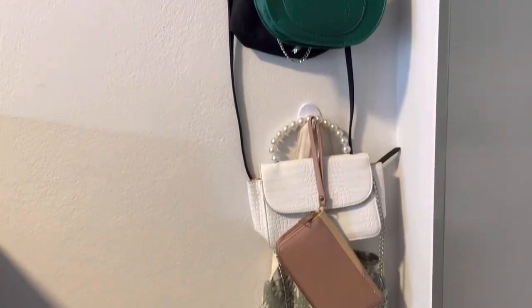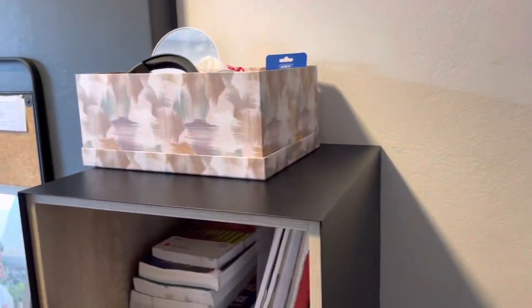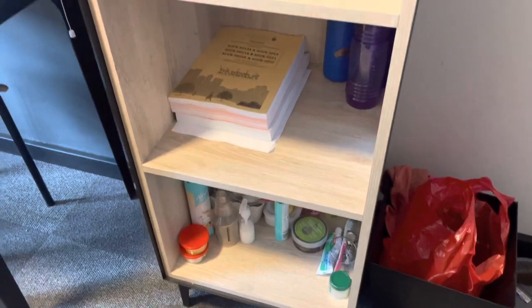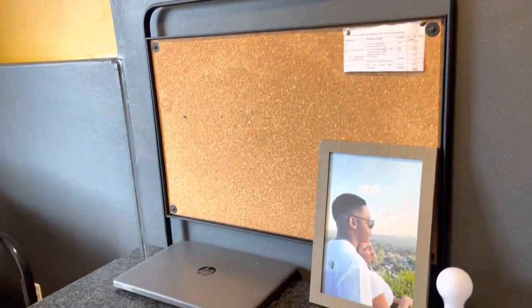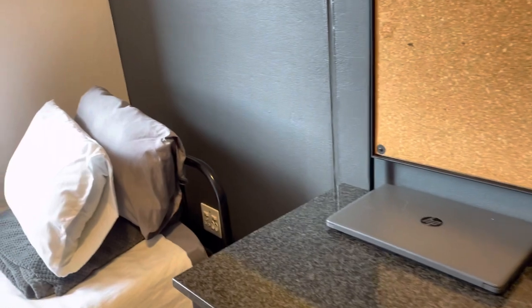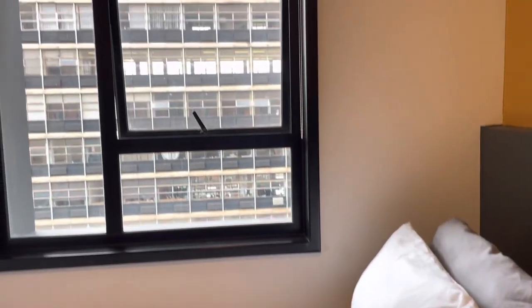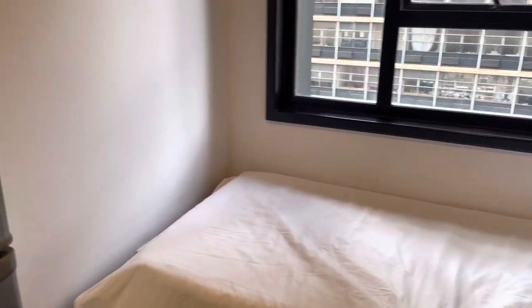I don't know what it is with women and their bags. But then this is a single room, and it comes with a bookshelf, if we can call it that, and a study table. And obviously it comes with a single bed, and there are literally plugs everywhere. And that is basically our view there.